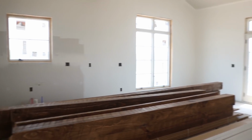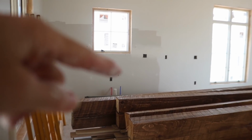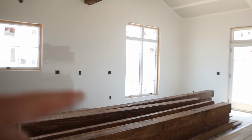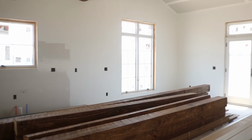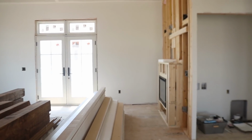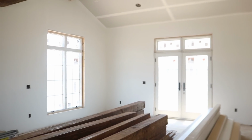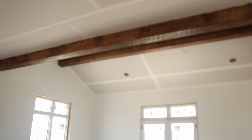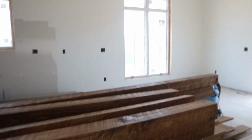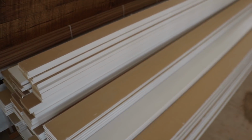So moving inside, this area here will have a little kitchen, a sink in front of the window, an island kind of in the center, and then the space right here will have a little table, and the living room is here. Got a fireplace, and one of my favorite things about this whole room here is the beams that are in the ceiling. Love these beams.